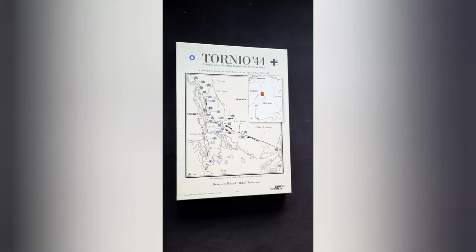So today I just wanted to share with you a game I had arrive this week. It's an older game now, 2015, from again an independent publisher. Again, a game I saw mentioned on Board Game Geek. It immediately attracted my attention because of the theatre, the date, and the forces concerned. I have a real interest in the Finnish battles or wars, conflicts of World War II, particularly the Winter War, Continuation, and Lapland Wars.